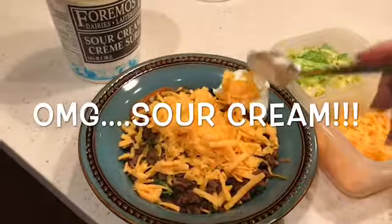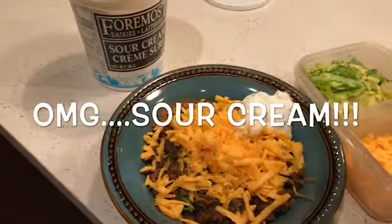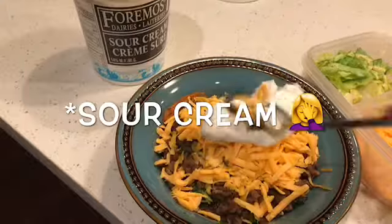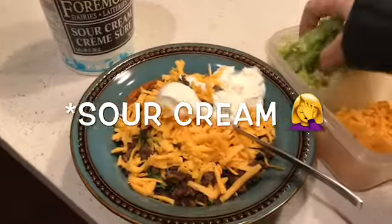And I'm going to be very liberal with that because I like the cream cheese. And so I'll throw some lettuce on.